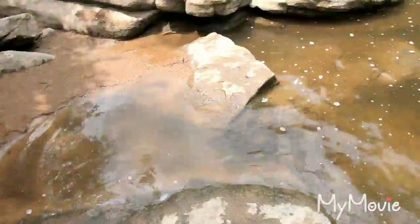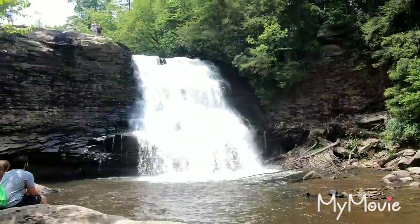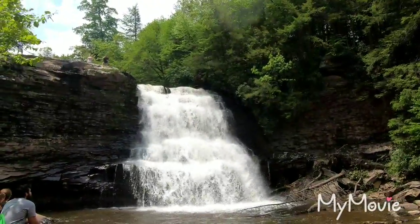It's massive. And that one leads down to the one that I showed before down there. It's crazy though. It must be at least 200 feet tall. It's so cool.